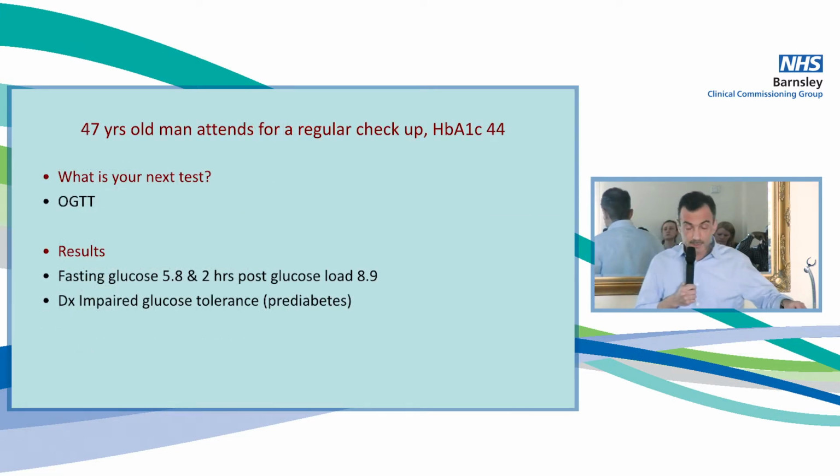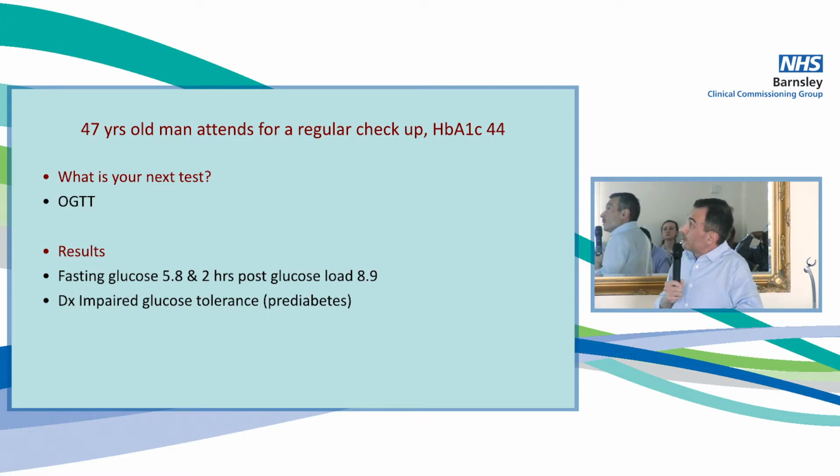Okay, so moving on to a different case. A 47-year-old man attends for a regular checkup. You do the HbA1c and it's 44. So it's not normal, it's not quite diabetes, it's in between, what we call pre-diabetes. So what this patient needs is an oral glucose tolerance test.